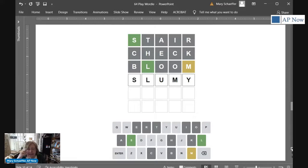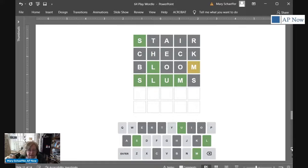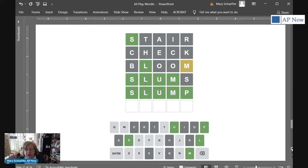Okay, so slummy did not work. So I have to find a word that's a real word because I can't just guess. And I came up with the word slums. In this case, I put the SLU, I tried my M out in that 4th spot, and I put the S in, and it told me, no, it's not slums. Guess again, Mary. And so on my next try, I'm going to give you a few seconds to see what you would have put in. And what I put in was slump. S-L-U-M-P, and that turned out to be the right word, so I didn't have to go any further, although I would have had one more chance if I had gotten it incorrect.